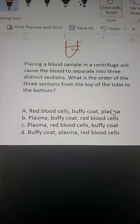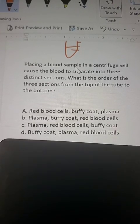So here's our options. We've got red blood cells, plasma, buffy coat; buffy coat, red blood cells, plasma; plasma, red blood cells, buffy coat; and buffy coat, plasma, and red blood cells. So they're having you do them in order.